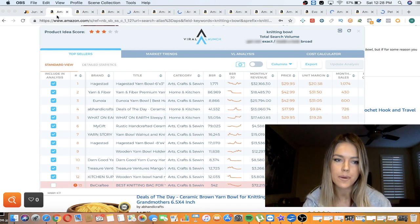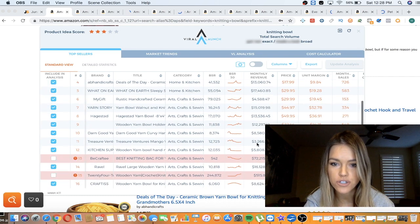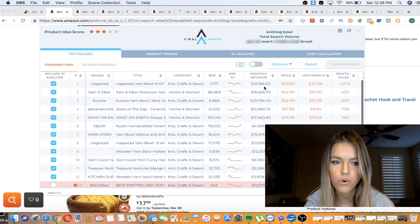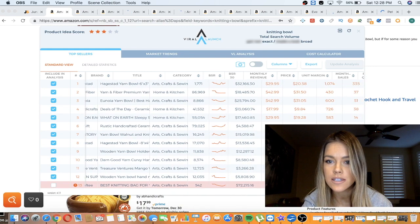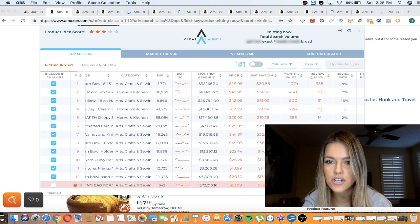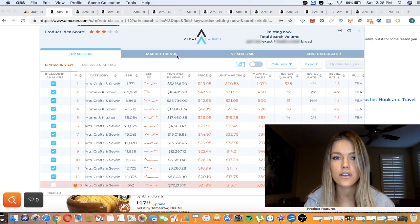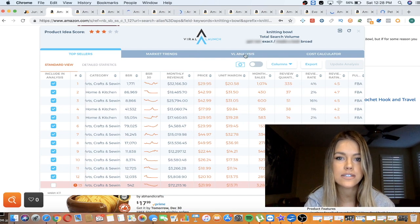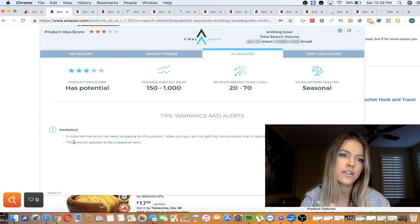This is the ceramic bowl that I opened, and as you can see, revenue here is pretty strong. It's all really strong actually. It's quite consistent for everyone on the first page. The price is great. The reviews are actually great as well. So, guys, this is looking pretty good. I also like to go into the VL analysis and see what they have to say here. I don't take this super close to heart, but I am curious to see what it says.